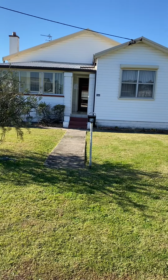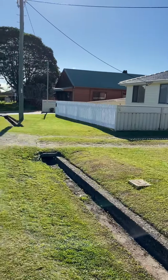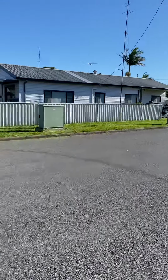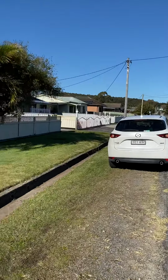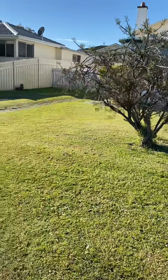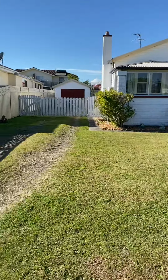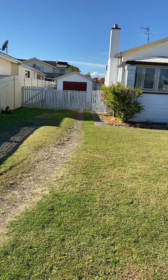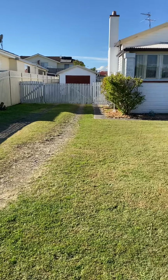This is a tour of 14 Catherine Street, Swansea. Starting at the front of the property, bit of a neighbourhood scan for you. It's always been a quiet street in all the times I've been here. We've got plenty of side access down the side of the home. I've measured just under 4.9 metres between the end of the chimney and the fence there.